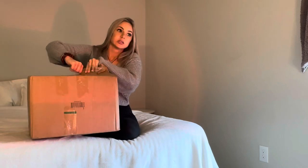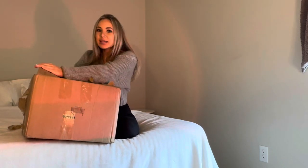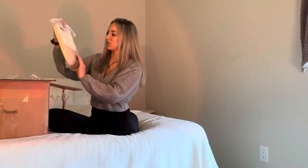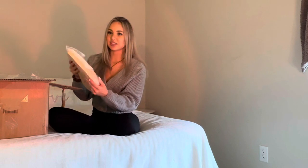Okay, so let's see if I can open this without scissors. Oh my gosh, they put two layers of tape on it both ways. Okay, let's see what we got. Let's start with shoes. Oh my gosh, these look big.